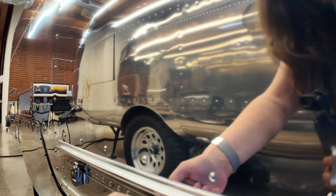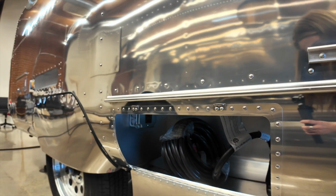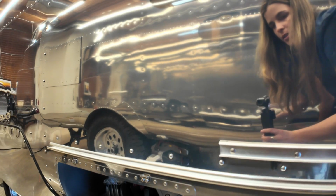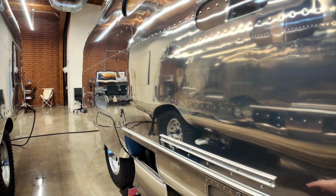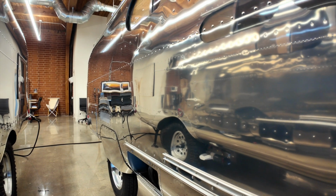And then we'll go back here and open up this hatch, which has the 30 amp power cord and some chocks in there. So lots of storage. Also on the outside is an outdoor table bracket. So the outdoor table can hook on here for you to set up that outdoor table outside.